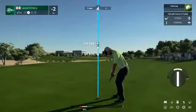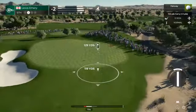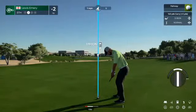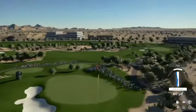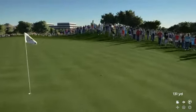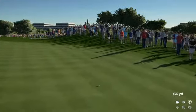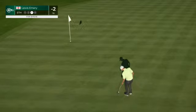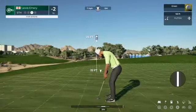Well struck. From about 130 yards here, 2 strokes off the lead. Opting for the 9-iron. Well, that'll work. Up on the dance floor. Could have been worse. He's already had a few birdies today. Another opportunity for another one. Let's take a look.